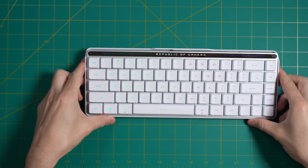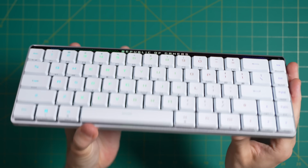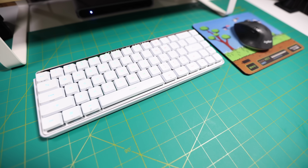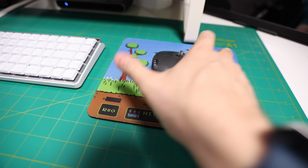Another thing I really like about it is the battery life. I think in the 3 months that I've had it, I've only charged it 1 time. This battery lasts forever, even when I have the RGB lighting going. Anyway, to the right of that, I have just a simple Logitech mouse. Nothing special here, it's just the first one that I grabbed for this desk.